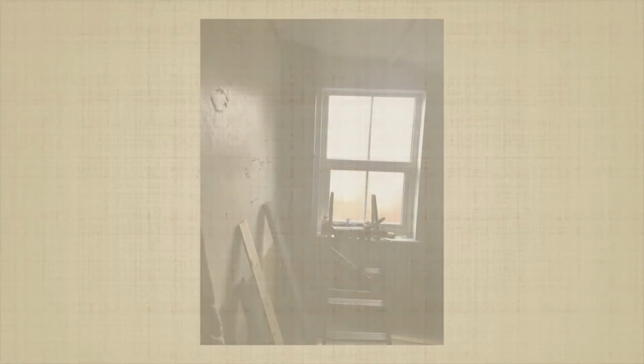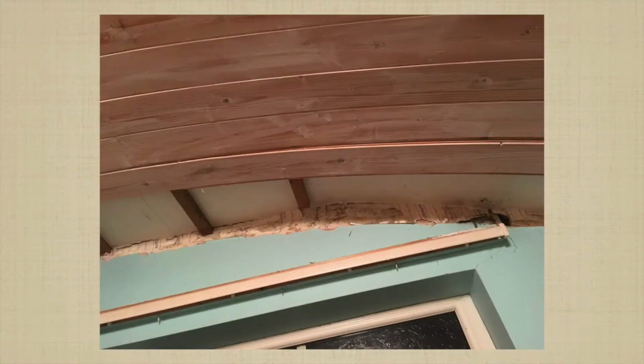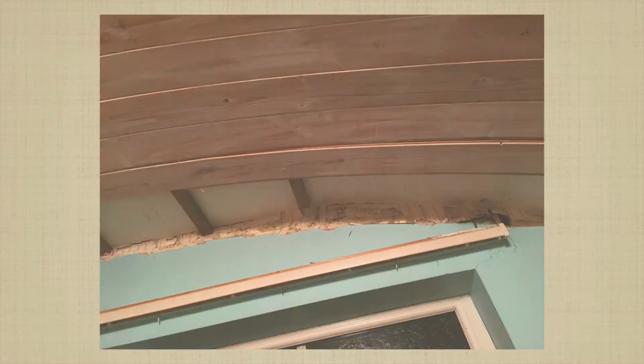But before I could focus on the fixtures and fittings, we had some serious wall and floor issues to sort out. The walls were a messy plaster texture, the floorboards weren't the right thing to tile onto, and remember the ceiling? Yeah, that had to go out after I debated painting it, but I knew I would regret it later.